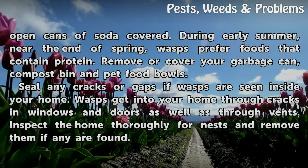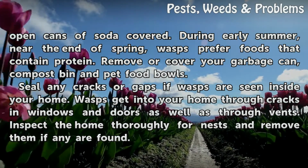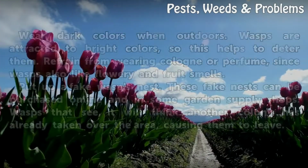Seal any cracks or gaps if wasps are seen inside your home. Wasps get into your home through cracks in windows and doors as well as through vents. Inspect the home thoroughly for nests and remove them if any are found.